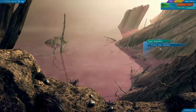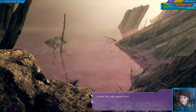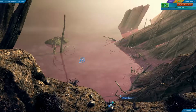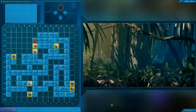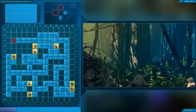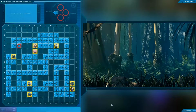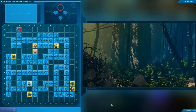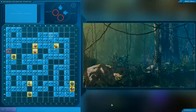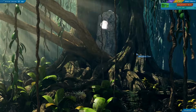Dead vegetation. Obviously, nothing could survive. Okay. This liquid is... Yeah, we already know that. All right, so we're backing out. Dead end. Ah, it's going all the way back. Oh, we found another obelisk.